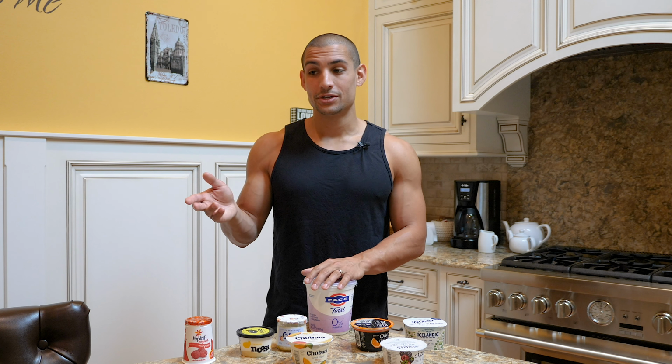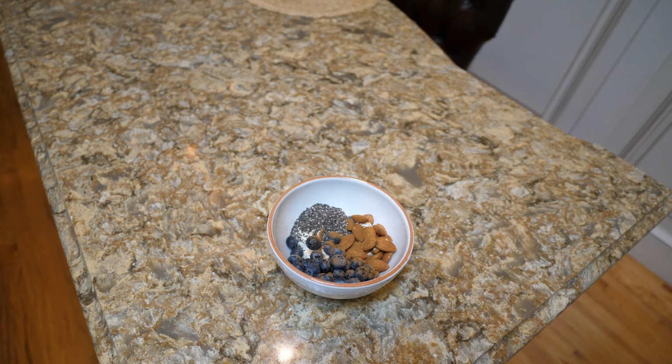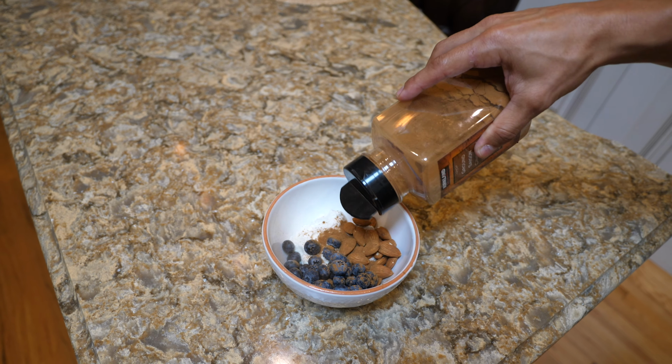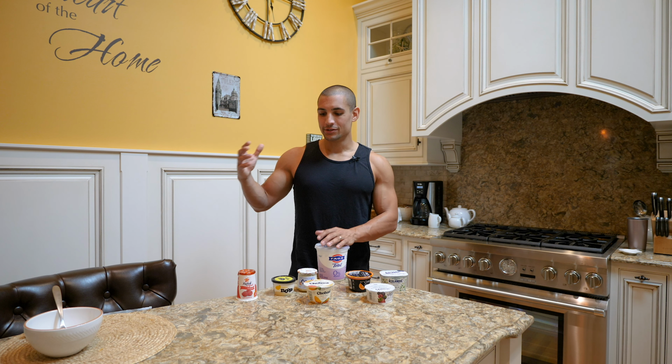We also have chia seeds that we like to throw in. I'll do a tablespoon of chia seeds usually for some good fats and high fiber as well. And then also cinnamon, top it off with some cinnamon, which is great. And we just do a teaspoon of cinnamon as well. And that's kind of what we like as a whole meal.